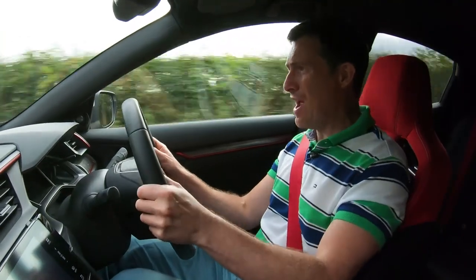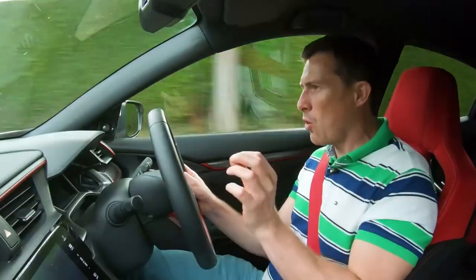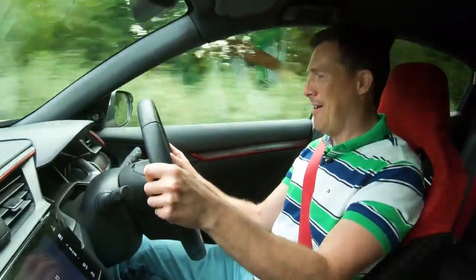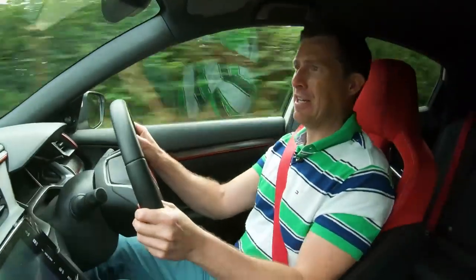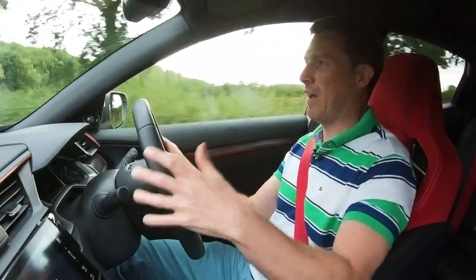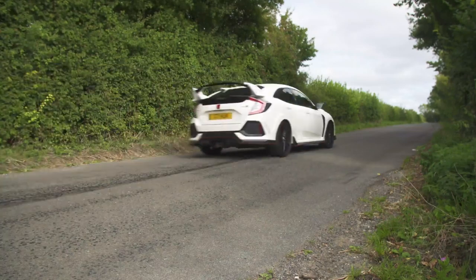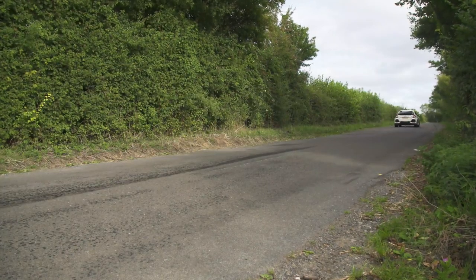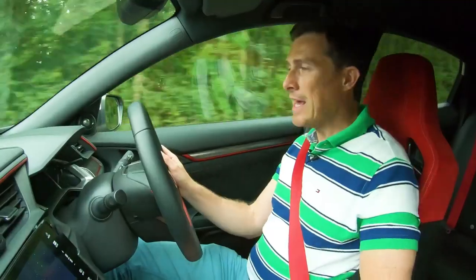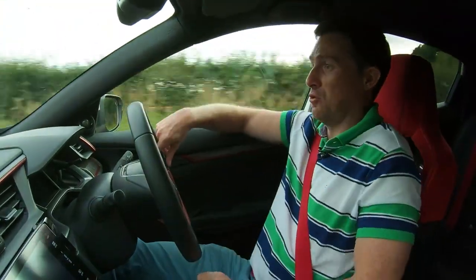And you need that diff because there's a lot of power. This engine is very strong. It has a bit more lag than the one in the Seat. It's not quite as quick, but it's still a mighty engine. The steering, it's so sharp and precise, and the feel, it's perfect. The gearbox, it's perfect. The brake feel, that's perfect as well. And then when you decide that you just want to go slowly, you put the car into comfort mode, and it is genuinely comfortable, unlike the old Civic Type R. In fact, it's just like a normal Civic.